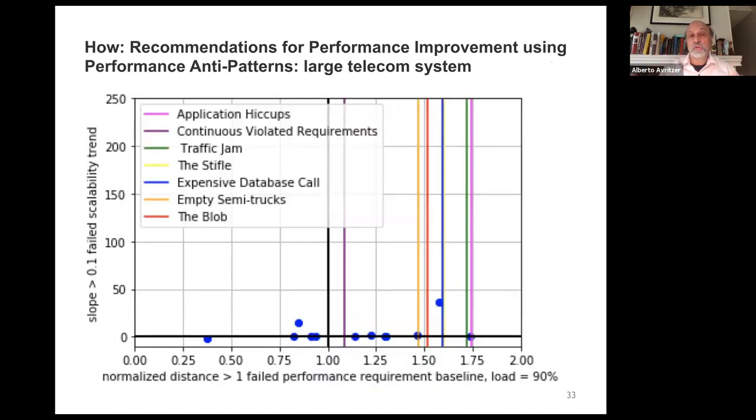Now, if you superimpose the two plots, the blue dots are the data from the load testing, and the vertical lines are the ranges of the different problems that you can find. We can immediately partition the space into continuous violated requirements and application hiccups, which is more like a CPU kind of problem, or the expensive database call and the stifle that are database related issues, or the empty semi-tracks and the blob that are more networking messaging issues. So this is an initial result that's very promising.